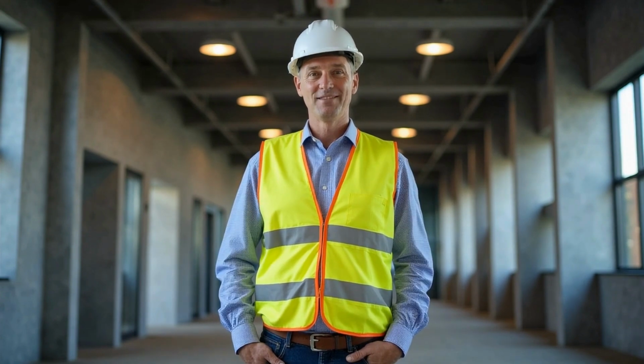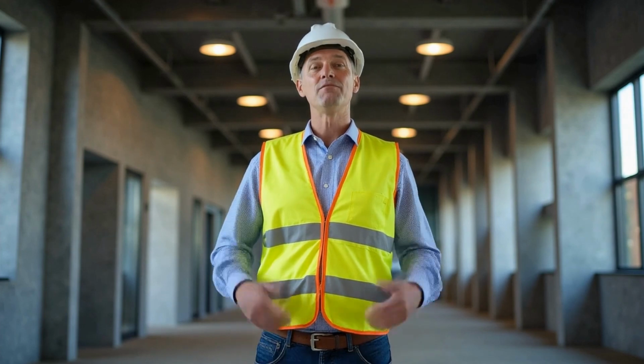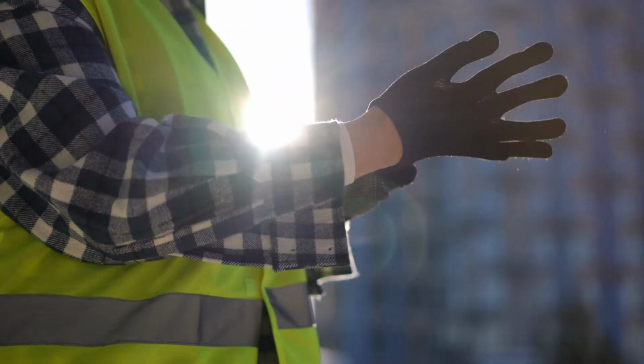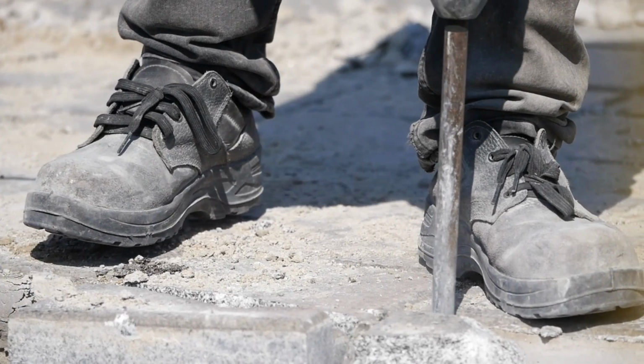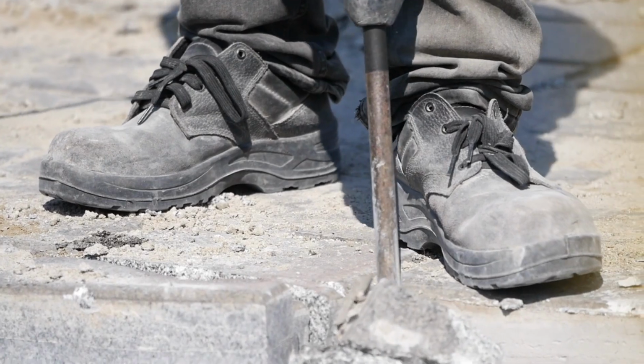Protect your core. The right PPE is your last line of defense. Let's look at what you need for safe manual handling tasks. Safety gloves protect you from cuts on sharp edges and provide a much better grip, especially on slippery or dirty surfaces. Safety boots are essential. They protect your feet from dropped loads and provide the ankle support you need on uneven site ground.